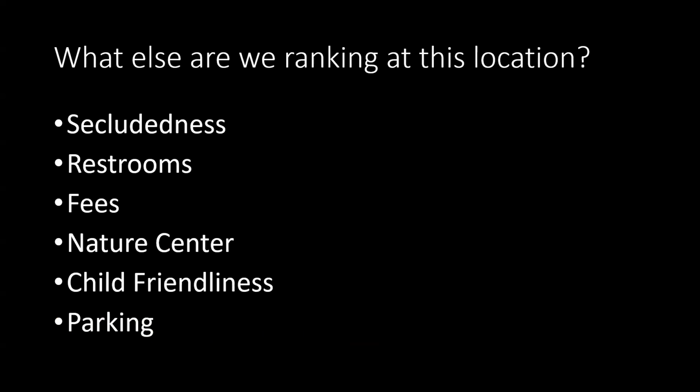At each individual location, we'll also be ranking things like the secludedness. The secludedness to me is very important. I'd rather be in a location where there is not a lot of other stuff. I like being out in the woods, some would say. But to others, I can see how that could be perceived as a possible safety risk, for somebody who doesn't like to hang out alone, as I do. So you can measure this as perceived safety.